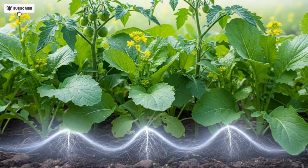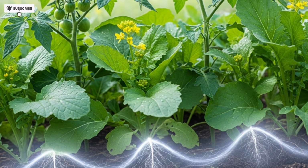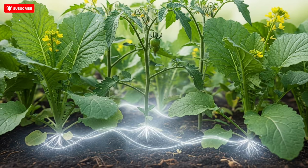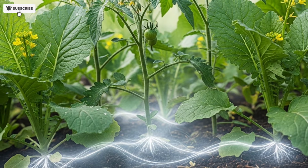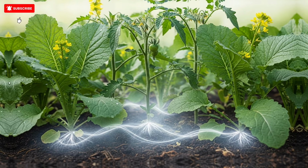By planting mustard, you're helping to prevent diseases that could attack your tomatoes' roots. Plus, when it breaks down in the soil, it releases beneficial compounds that help promote healthy plant growth. It's a win-win. Your tomatoes get disease protection and extra nutrients while your soil gets some natural love from the mustard. Talk about a garden power move.